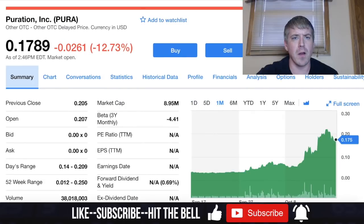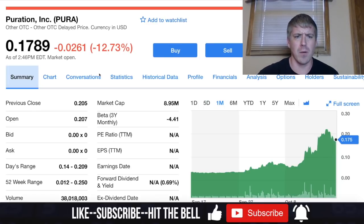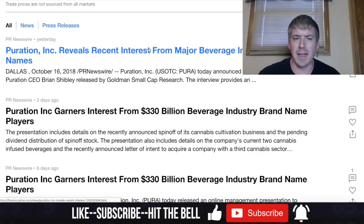So 2 of these are very small cap penny stocks. Okay, so I'm going to start here with Puration, ticker symbol PURA. It trades on the OTC exchange, and it's 17 cents per share right now. Now there has been some pretty big news come out about this, like I said, a lot of it on the very speculative side.